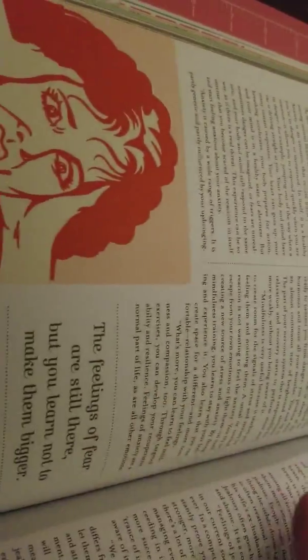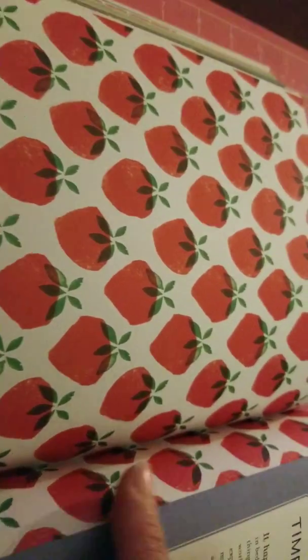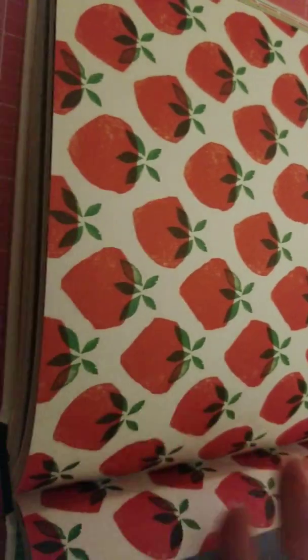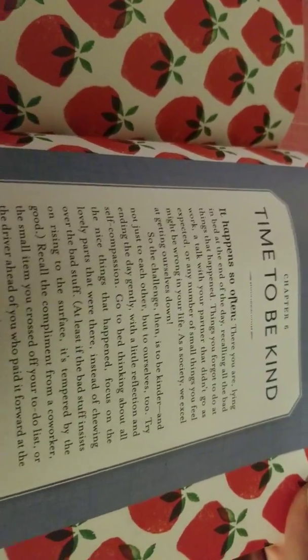So yeah, look, it covers anxiety, jealousy, anger, and all that stuff. So it's a good read. And again, you could do this while you're on your way to work, if you take public transportation, or at night before you go to bed. Read a couple of pages and do some of the exercises, and you'll never know.